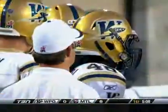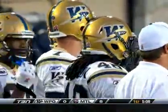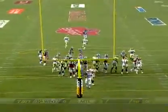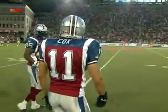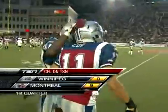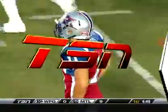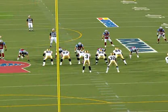Chip Cox returned 2 fumbles for touchdowns last year. Has another this year. The Montreal offense couldn't get it done, but the defense chips in 6 as the Owls now lead by 9.